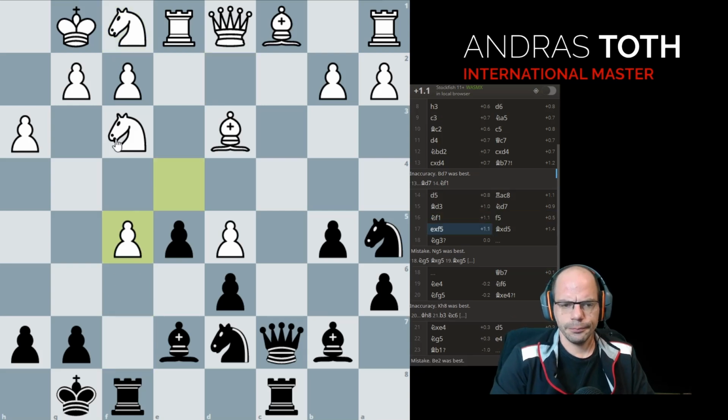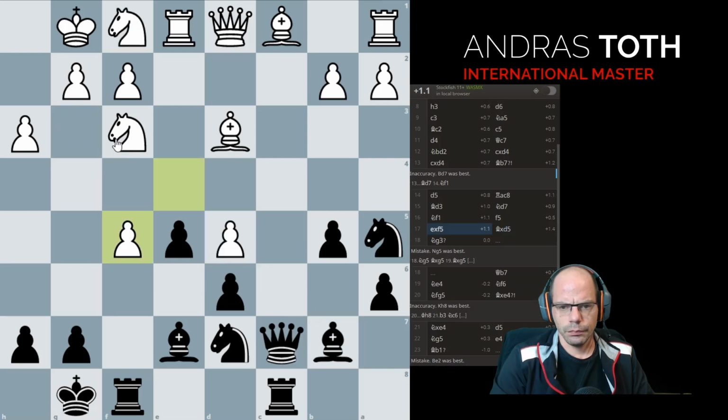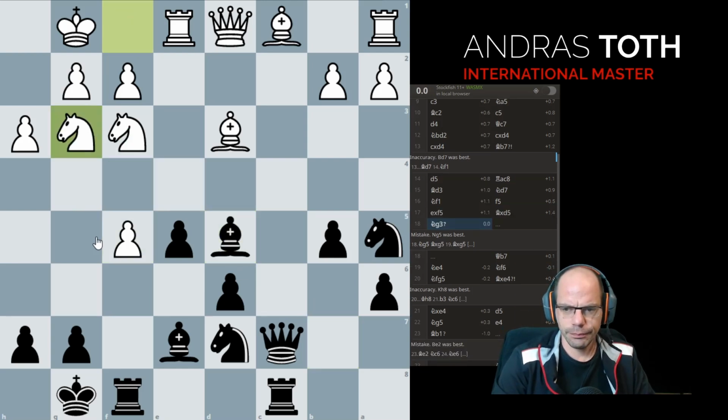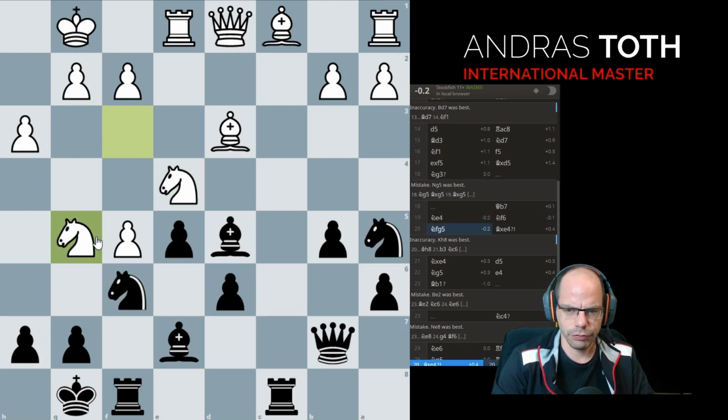Right. Now, I picked the wrong knight. I think we looked at knight e3 after the game instead of knight g3. It's actually knight g5 here, that is the most annoying move, but we'll talk about that later. Knight g3, queen b7, knight e4, knight f6. This is looking very good. Knight fg5.